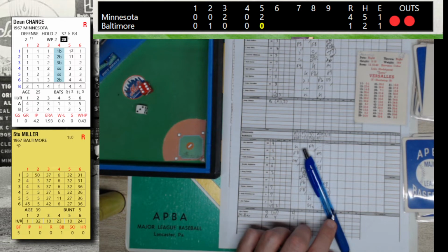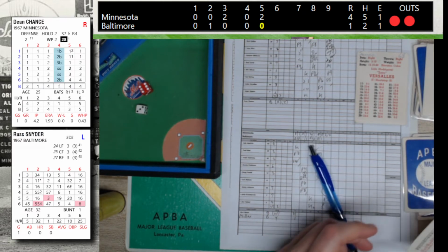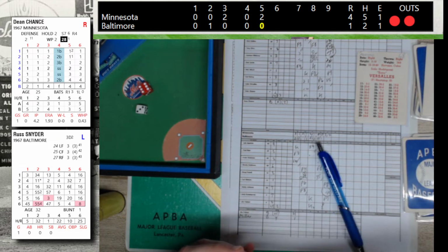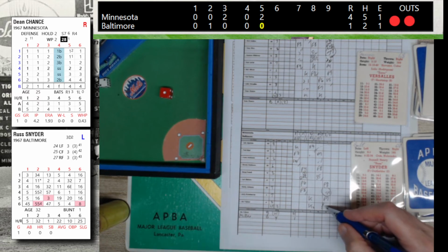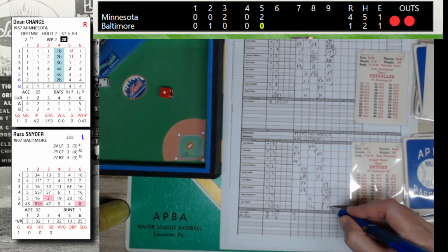You got a pinch hitter for Stu Miller. It's going to be Snyder, the lefty. I think his name is Russ Snyder. Let me protect him as well. Alright, so here comes Russ Snyder, a hitter for the pitcher. Pitch from Chance, and that's going to be a strikeout. The runner on first at 25 should be a strikeout. And it is. Oh, no, it's not. 25 will be a bouncer to second, and he flips to short, and that retires the side.